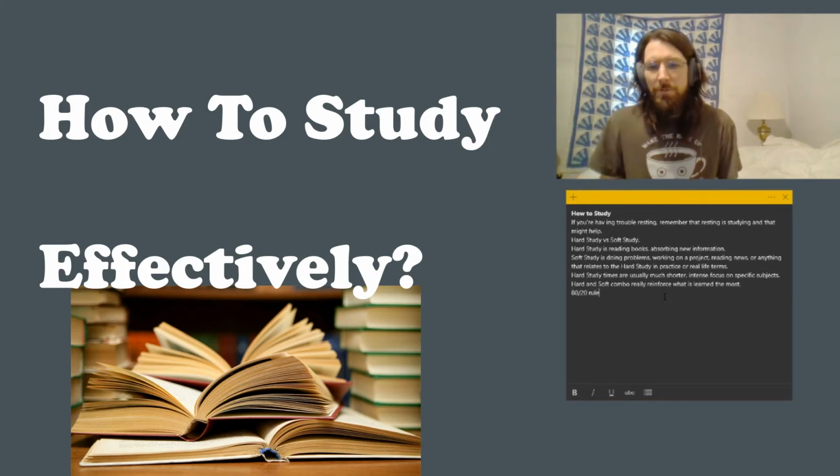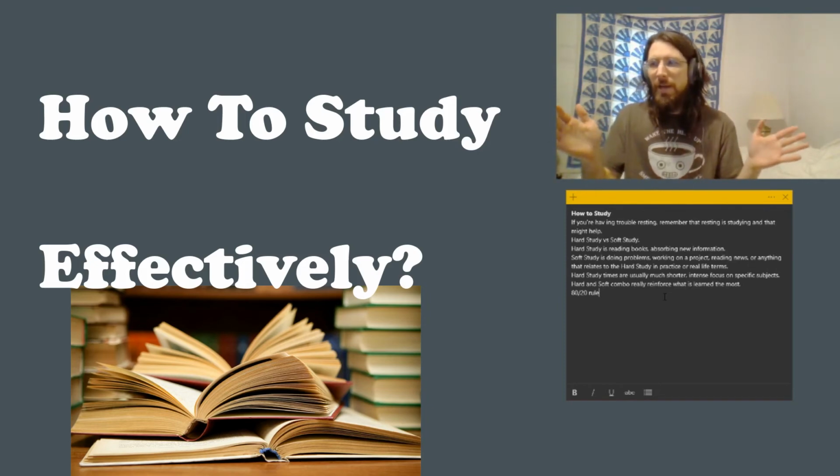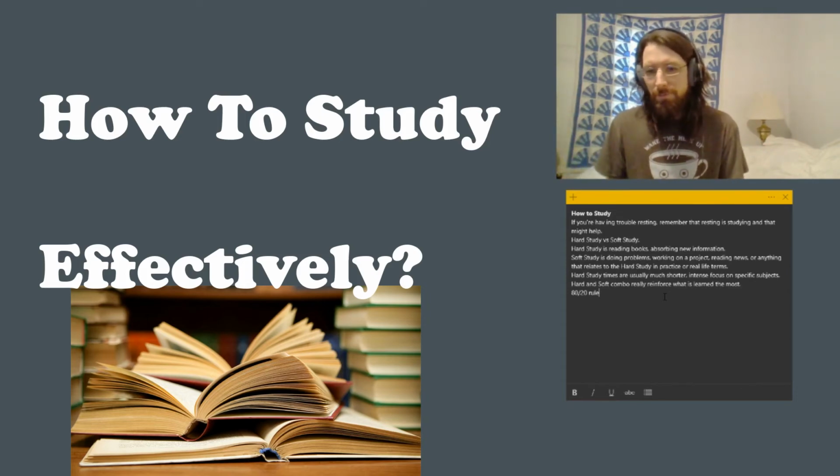And another big thing that I've heard a lot that seems to be true is the 80-20 rule. I don't remember who came up with it, but it's a rule that says you get the most of whatever out of 20% of the work. So say you're doing 100% study, your entire bit of study. 80% of that is generally going to be wasted, and 20% is going to be super, super good. So it's a matter of finding that 20%.